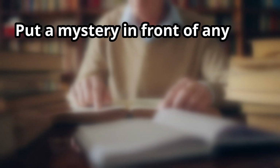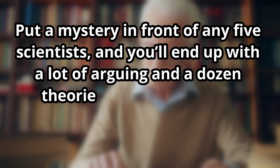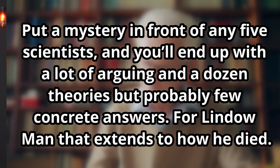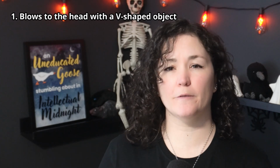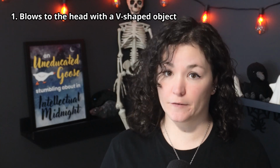I like how the Science History Institute puts it in an article, quote, "Put a mystery in front of any 5 scientists and you'll end up with a lot of arguing and a dozen theories, but probably few concrete answers. For Lindow Man, that extends to how he died." End quote. And doesn't that just perfectly sum up history and archaeology? But here's what they found. They found a couple of blows to the head with a blunt V-shaped object that left a 3.5 centimeter or 1.4 inch cut in the top of his skull, and this was confirmed with a zero radiography scan.